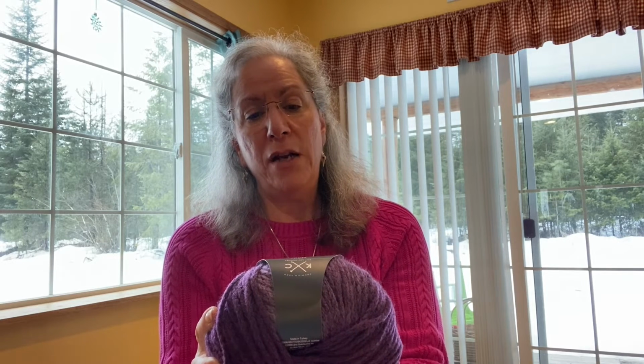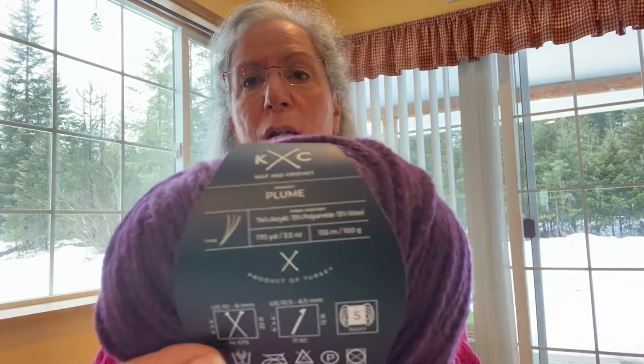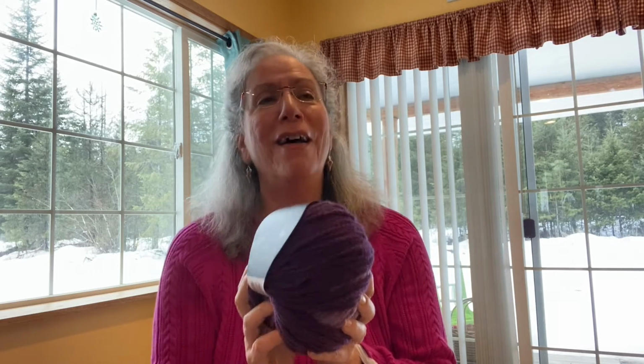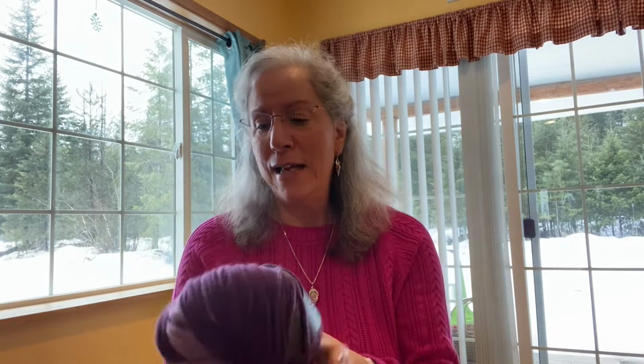And it calls for knitting needles, a US 10 6mm, and a US 10 and a half 6.5 in the hook size. So this is Plume. So they had Plume and, oh, it's not Puff and Plume, kind of something like that. It was very fuzzy. There are some interesting colors, but it wasn't just my thing. So I decided to pass on that.